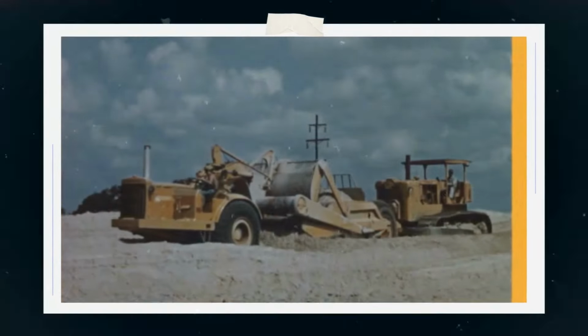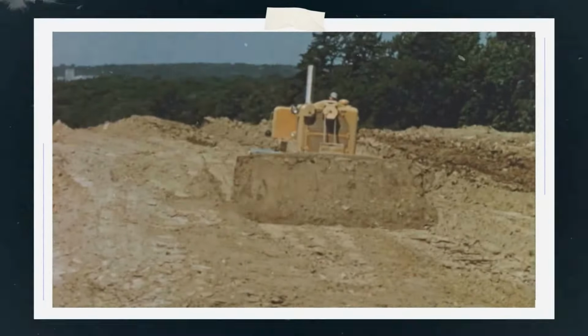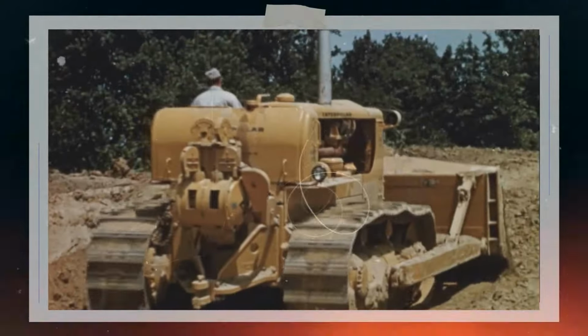Why am I so enthused? Well, I'll tell you. It's that D9. Man, what a tractor. Believe me, the D9 can get the really big jobs done faster, better, and cheaper than ever before.